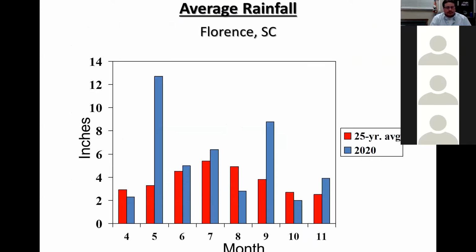This is average rainfall, and what I did here was compare the 25-year average for Florence to what we had this past season. In the month of May during planting, you can see we got almost 13 inches of rain. Pretty good rainfall during June and July. A little bit dry in early August, but rain started at the end of August and stayed through September, again, which allowed us to make that late crop. And then pretty good harvest conditions here with no rainfall during that time.